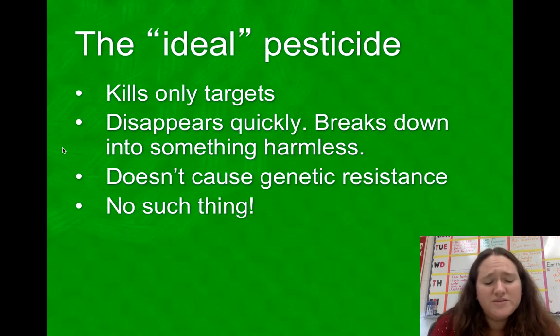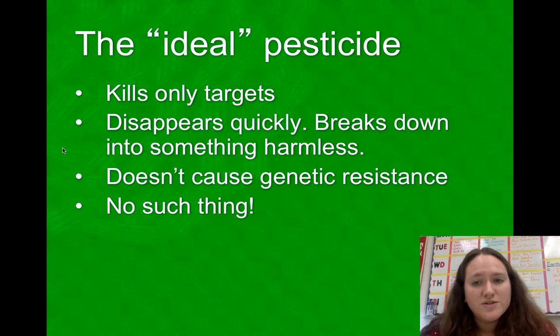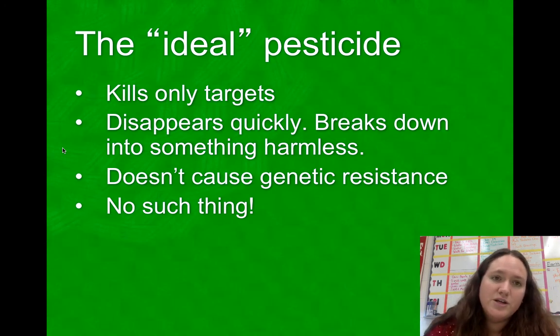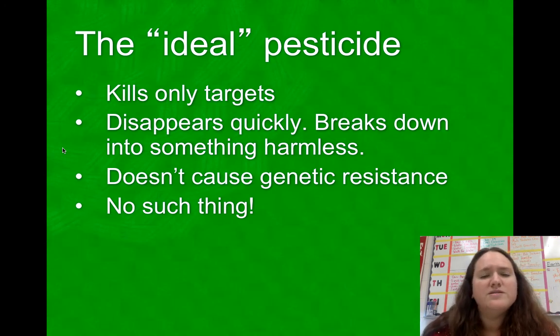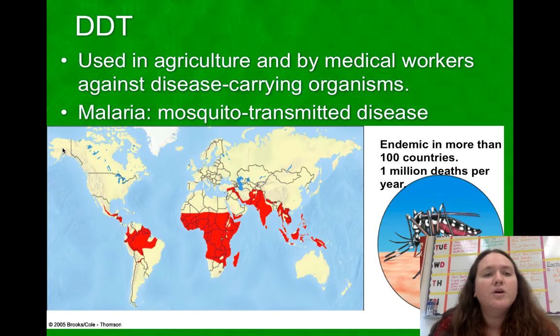What is the ideal pesticide? Well, it would kill only the target species. It would disappear quickly in the environment, so it wouldn't be persistent. It would also break down into something harmless because some things do not. They actually break down into more harmful substances. It would also not cause genetic resistance, and right now there is no such thing on the market. So if you can design this and market this, you would make millions, if not billions, of money if you could make this ideal pesticide.